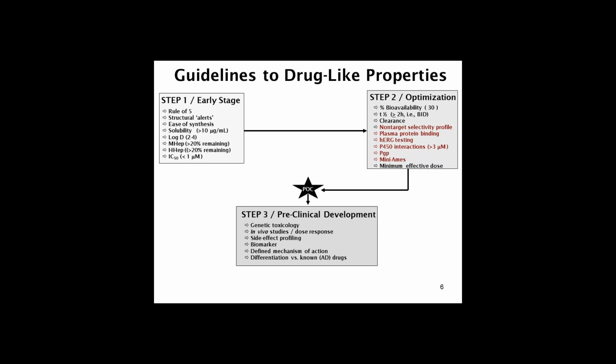Step 1 is the early stage. You have a hit molecule that has been identified from high-throughput screening, which I believe Bob Bostwick has already presented here. These are some of the properties that we look into, and I'll explain them later: Rule of 5, structural alerts, ease of synthesis, solubility, physical chemical properties of molecules such as log D, microsomal stability, hepatocyte stability in mouse, hepatocyte stability in human, and IC50. If you'd like a copy, you can use the slides. Try not to take notes.